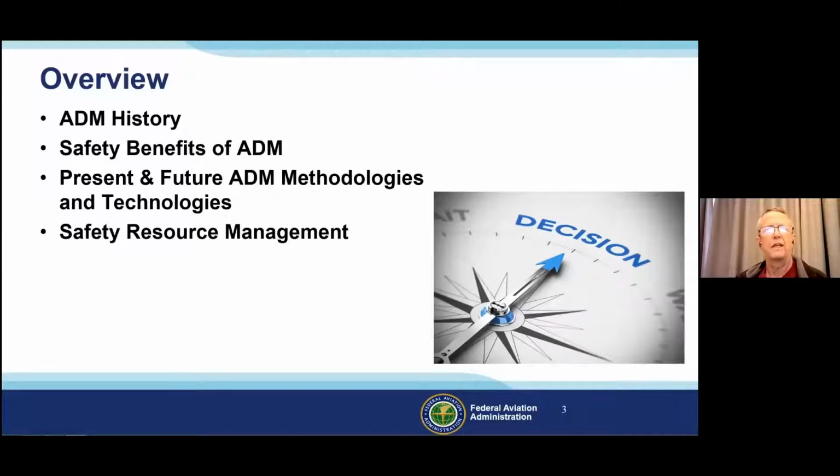So it's worth spending a few minutes to delve into it and think about how we come to the decisions that we need to make on a regular basis and sometimes an irregular basis. And what tools do we have available? If we think about this process a little bit, then it makes it a little bit easier to do it on a regular basis. So we'll talk a little bit about the history of ADM, some of the current and future technologies and methodologies coming up, and how to manage.